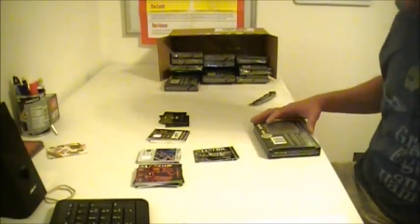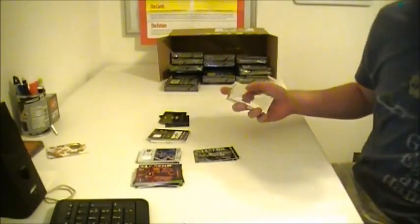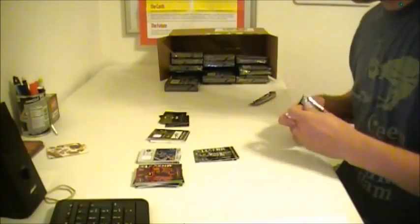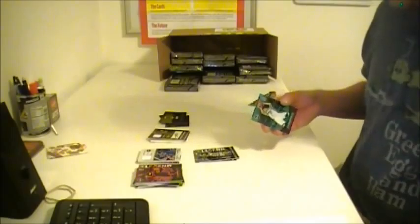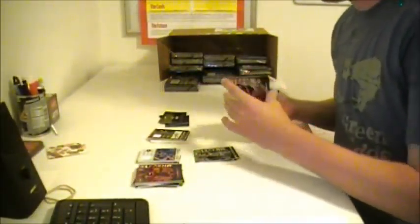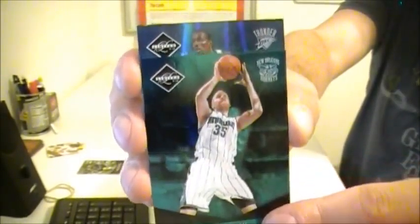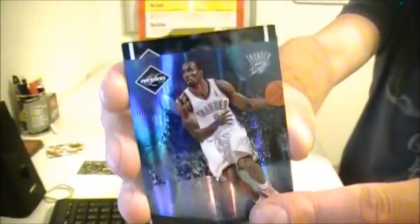Box 5? What is this, box 5? Yep, box 5. Look. Anfernee Hardaway for the Magic. Be a random base card. Chris Kaman for the Hornets. And Serge Ibaka Silver Spotlight, numbered to 49, for the Thunder. There you hit.